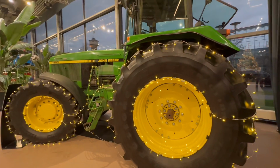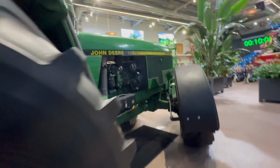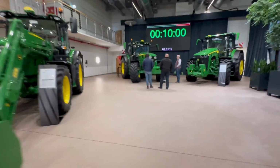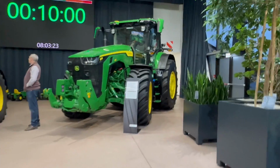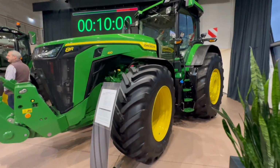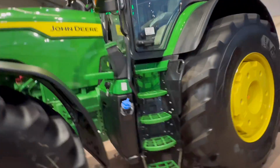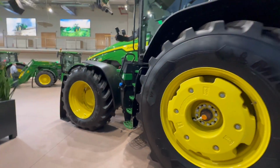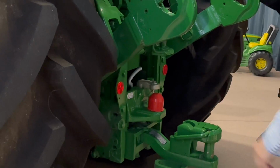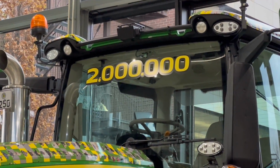4955, it was built in 1988. That's when they were brought out. It's 230 horsepower. A bit different to tractors of today, looking at all the back end and the hydraulics, lift arms. Then across here is an 8R. And this is the wheeled version of our 8RX. 410 horsepower, the same. Obviously, when you look at the design of the bonnet and shape of it, it's a bit different. But this is the wheeled version exactly of ours. This is the 2 millionth tractor to come off the production line here at Mannheim.